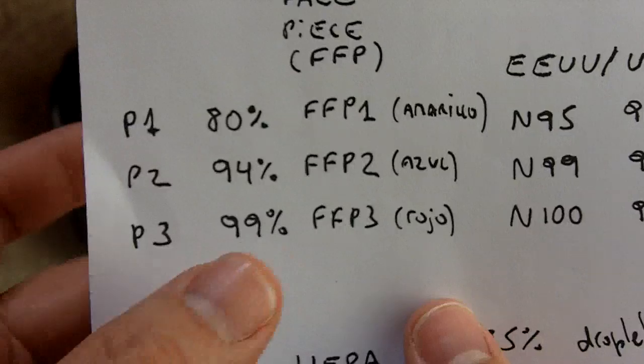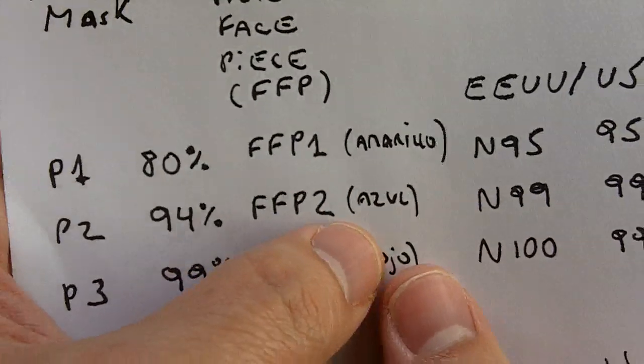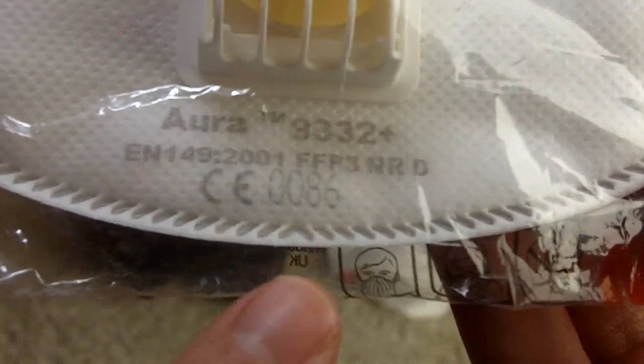And then you have a different color code, which is specific to the European standard: yellow for FFP1, blue for FFP2, and red for FFP3. So for example, these are FFP3, right? You see it there, FFP3, and it has that red color.